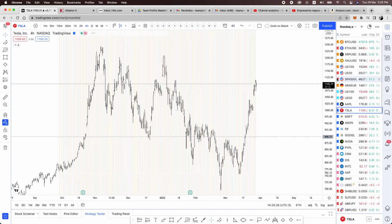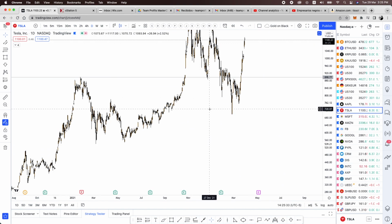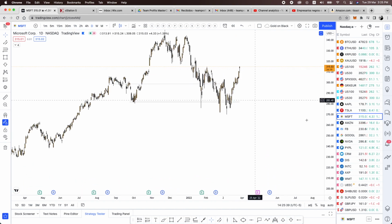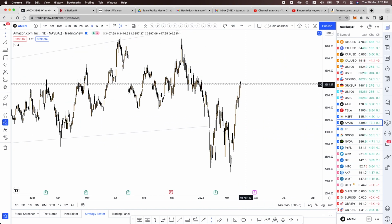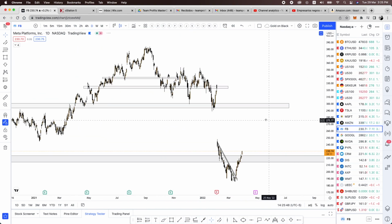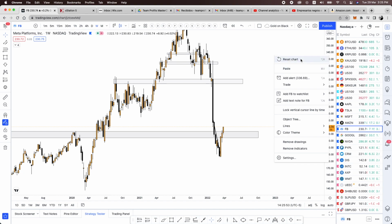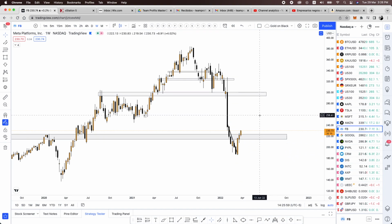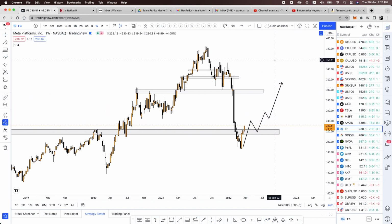Tesla also correcting. Look at this massive drop, massive correction now after this entire fear of the war and everything affecting. Microsoft, everything is correcting. You see, all stocks are actually correcting. Amazon, look at that. Nice push today. Facebook also correcting. Look at that nice trend after this huge massive crash. Now price is starting to look more bullish. You see nice bullish engulfing. So price will eventually, after this push, maybe retest and then continue pushing up unless something else happens.